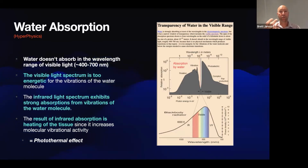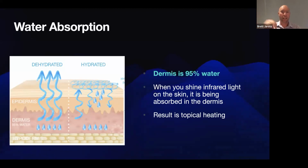So we think about those that have used class 4 lasers, or maybe have heard people talk about class 4 lasers, and people have to keep moving them because of that photothermal effect, because it's heating tissue. How is it heating tissue, of course? Well, our skin and the dermis is about 95% water. So when you shine infrared light on the skin, it's being absorbed in the dermis. And of course, that causes those vibrational, rotational, molecular aspects, which is then a photothermal effect, which causes the heating. So when we put infrared on ourselves, we get that heating effect and that photothermal effect.